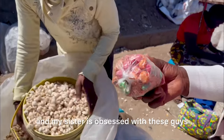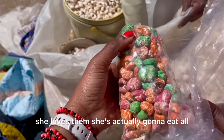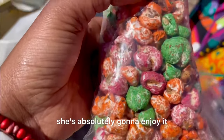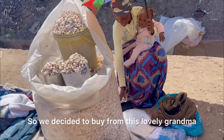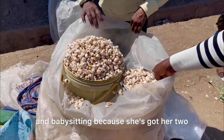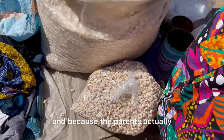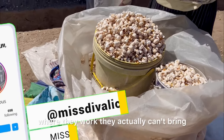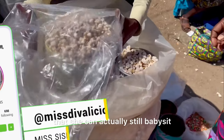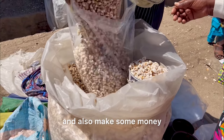And my sister is obsessed with these, guys. She loves them. She's actually gonna eat all of it. All of it is actually hers, so I know she's gonna enjoy it. Decided to buy from this lovely grandma who's also working and babysitting, because she's got her two grandchildren with her, and because the parents where they work can't bring their children with them. So I like that she can still babysit and also make some money.